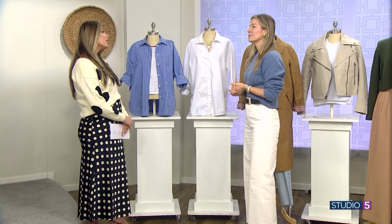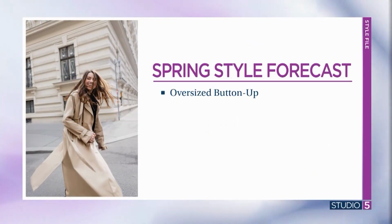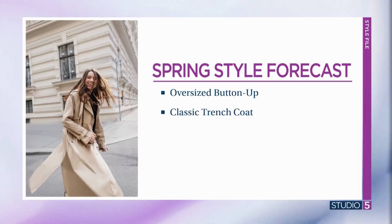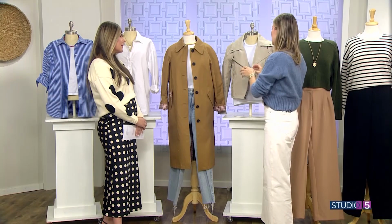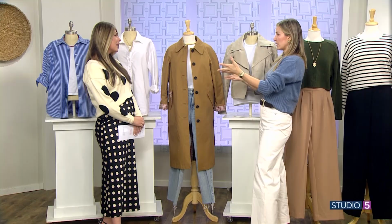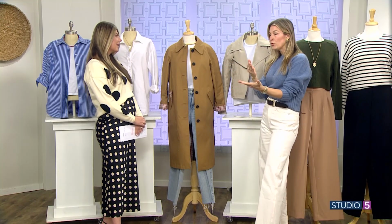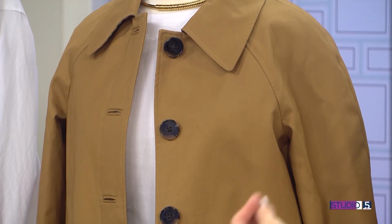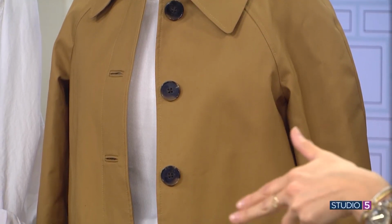Next is a classic trench. I mean, I love them. There's two different styles we're focusing on when it comes to coats. There's more of this long classic style, and then there's more of a cropped. I think a trench is a classic. And this is one that you could invest in because you're gonna have it for years and years to come.